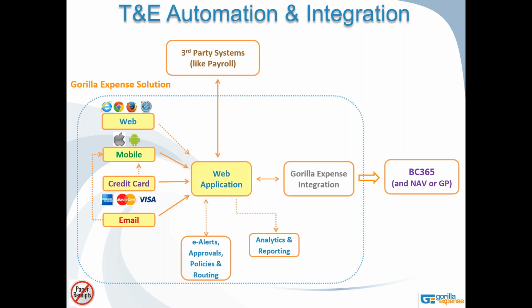Users can also submit their expenses from the web. It's user preference. And within the web application, all the alerts are electronic. So what happens once users submit the expense report, it goes to the manager, and at the same time, the manager will receive an email saying, hey, the employee has submitted an expense.